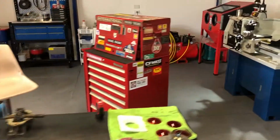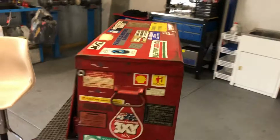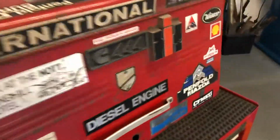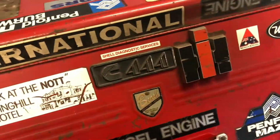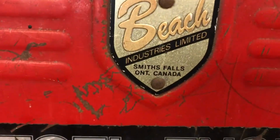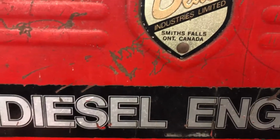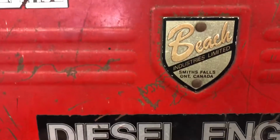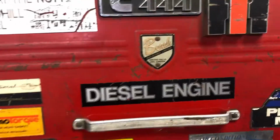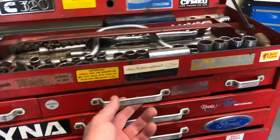Oh, my old toolbox. Back in 1980, I started an apprenticeship as a motor mechanic with a Mazda dealership and bought this toolbox in about '81. It's from Beach Industries in Canada, Smiths Falls, Ontario, I think it is. I don't even know if they're still in business, because I bought this about '81 and I've had it ever since.